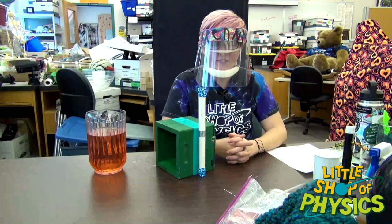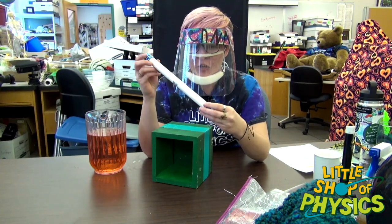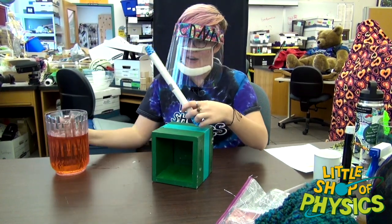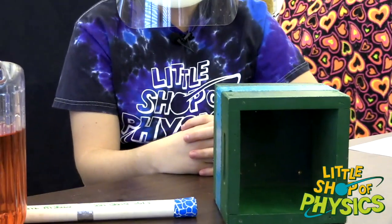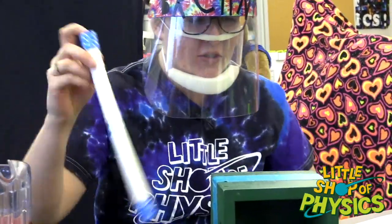And now Brenna's got a balance trick for us. I do. So I have this tube, and I'm just going to balance this tube on this box. So if I do that and I balance it. It's balanced very, very nicely, Brenna. Out, but oh, and then it falls out. What? Oh, what? What? Come on, tube. What are you doing? Come on.